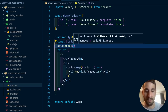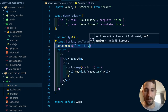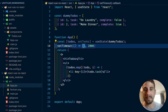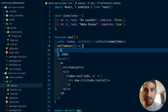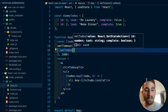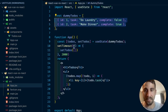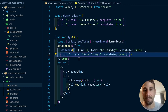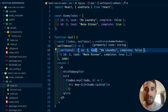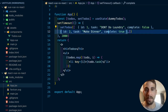And let's give it 3,000 milliseconds or 2,000 milliseconds. And then we'll say that we want it to set to-dos. And the value that we're going to pass into it is going to be, let's just change this a little bit. Again, this is just for the sake of demonstration, but let's change this from do laundry to don't do laundry. And we can change this one to don't make dinner.